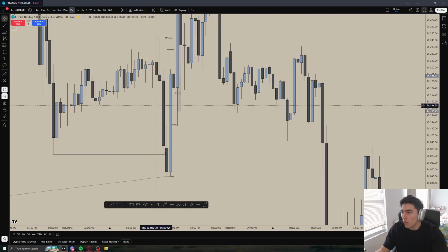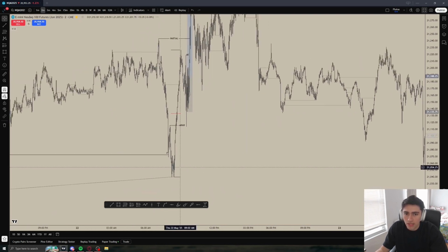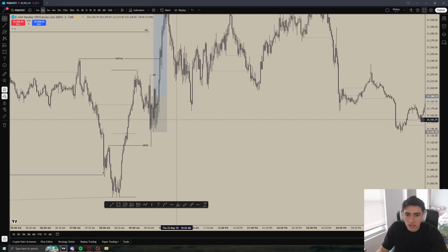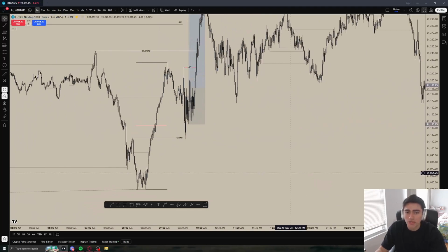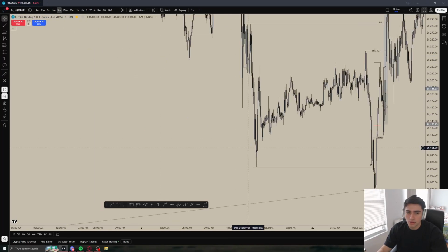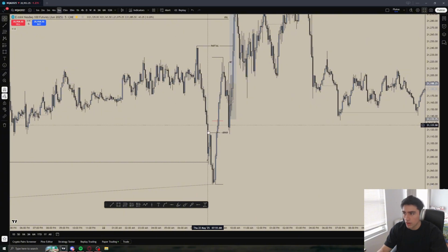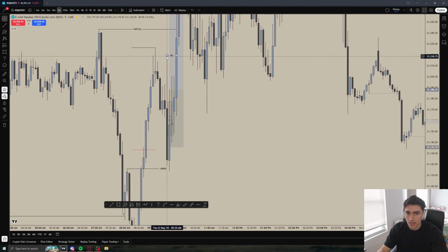Now where should I enter? What PD array should I enter? That's where probably everybody gets confused. How do I know not to enter on this CISD here? I got stopped. Why? Well, enter in discount. Look for price to come to discount. Price came to discount, mitigated where? This 5-minute breaker: low, high, lower low, higher high. We mitigated this. What do we do? We sweep this 5-minute low, so we should go to the 5-minute high.